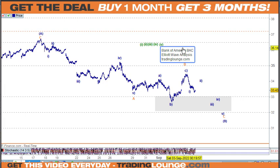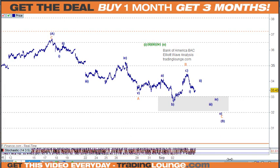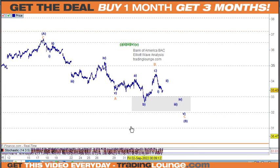And with Bank of America here, and JP and Goldman's, I've rearranged, because they've had that sharp move up here. I've just rearranged them in this way in terms of 1, 2, 3, 4, 5 here for the A wave, an A and a B and a C for the B wave, and then looking down for 1 and 2 here, and 3, 4, 5 into our target area of around the 32 mark here.